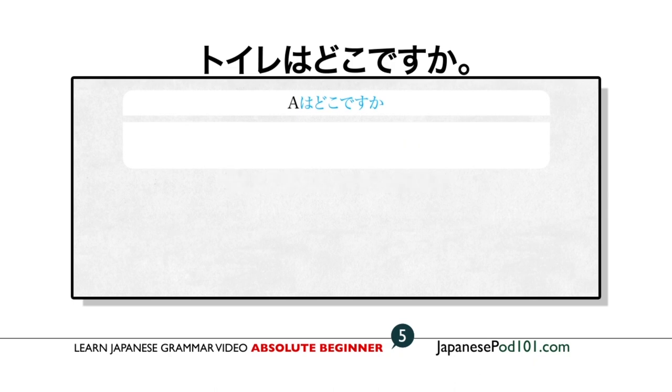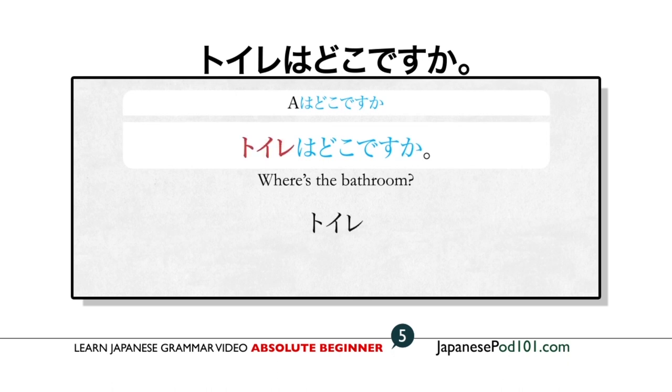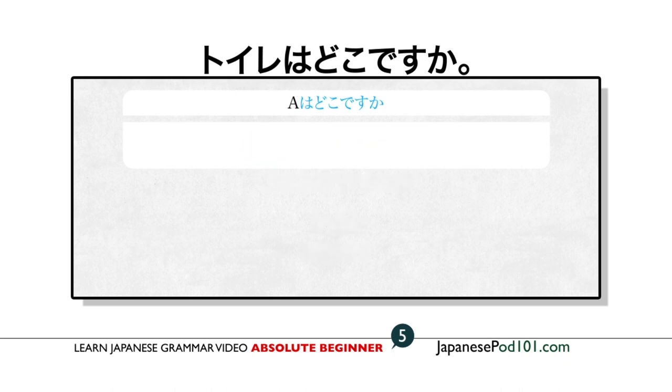So Naomi-sensei, where's the bathroom? Do you want me to say it in Japanese? Okay. トイレはどこですか? Where's the bathroom? トイレ is bathroom. Alright, that's fine, Naomi-sensei, but sometimes you're in the dark, right? You need to find out where the lights are, or else you're going to stay in the dark. Light in Japanese is denki. It also means electricity, right? So, Naomi-sensei, where are the lights? Denki wa doko desu ka?